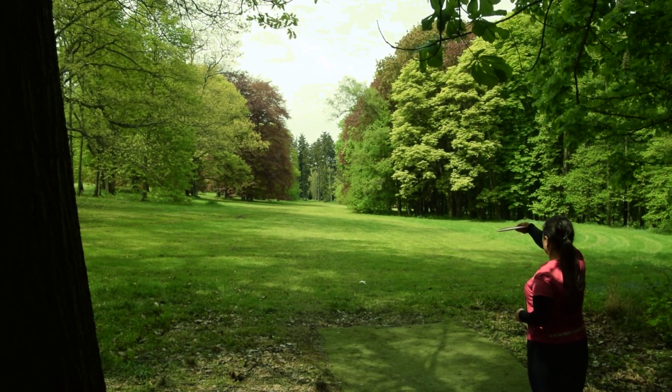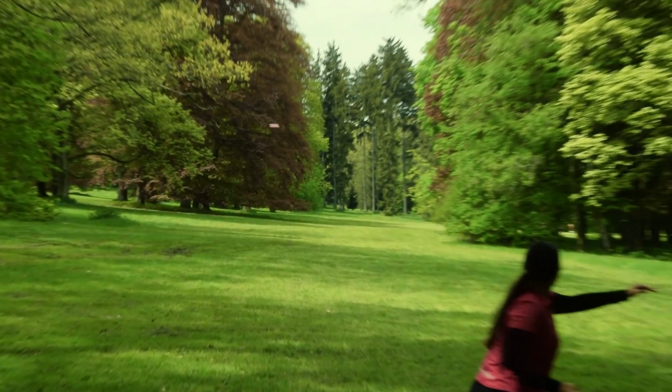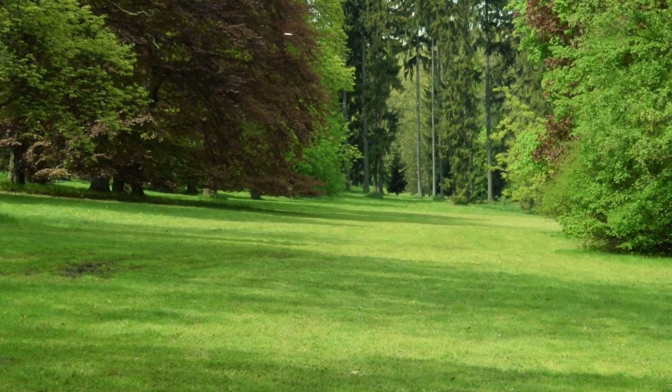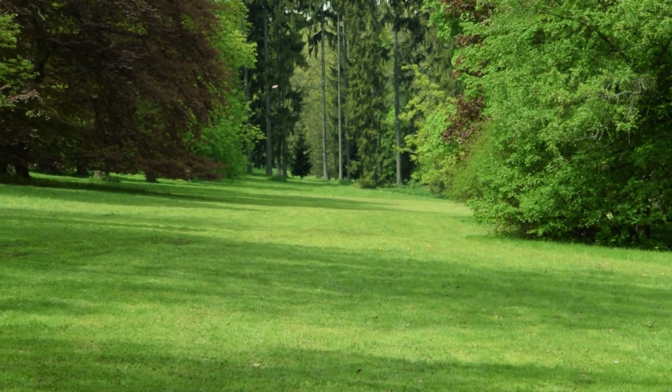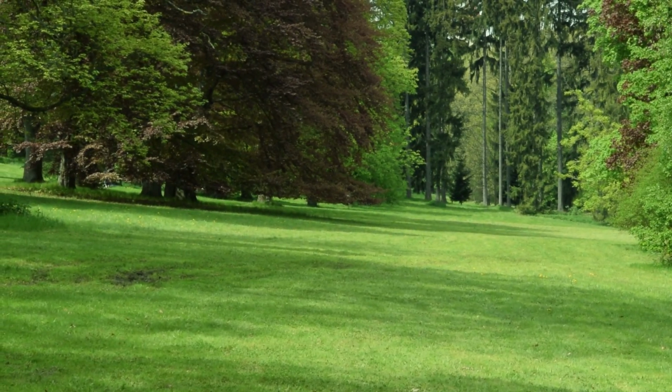What are you throwing here? I'm throwing a 400G D2. It's a more stable distance driver. I chose that because there was a little headwind and I saw what had happened to Eveliina. So I just stabled up.